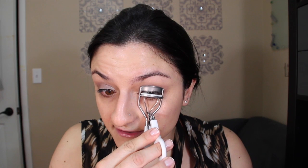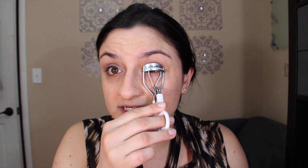I'm going to apply mascara now. Curling my lashes here. Stay with me, camera, please. I'm going to apply my Decay Naked mascara by Benefit. Love this stuff. Don't know that I would spend the full price on it, but I do love it. On the side.